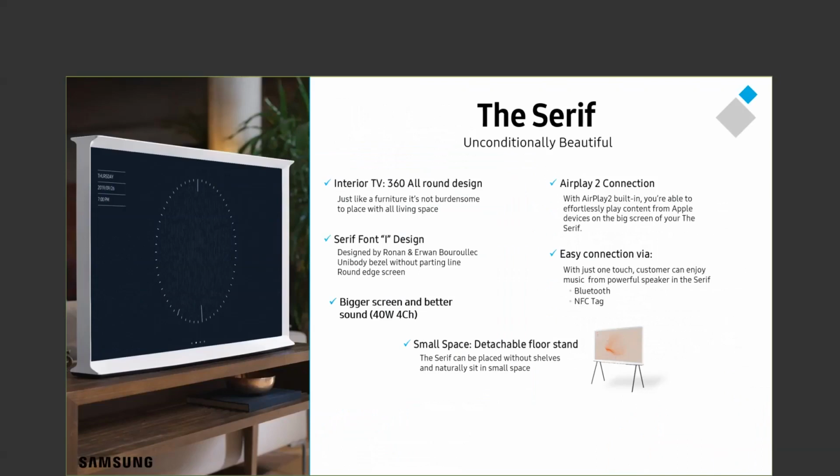With the Serif itself, as I mentioned before, this is more of a design-centric TV. It looks like the letter I from the side in the serif font. That's where its name comes from. It does also still have a really powerful audio system, and by far one of my favorite things that it has is the easy connection with the NFC. It does definitely support AirPlay too, but the connection with NFC is at the top of the TV. So you can simply tap your phone on top of the TV and then you're paired up with Bluetooth to be able to stream your music right to the TV itself through those powerful speakers.